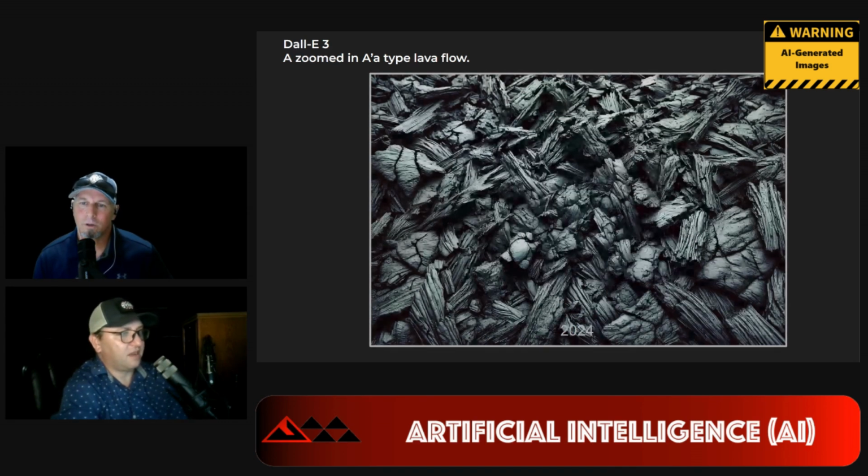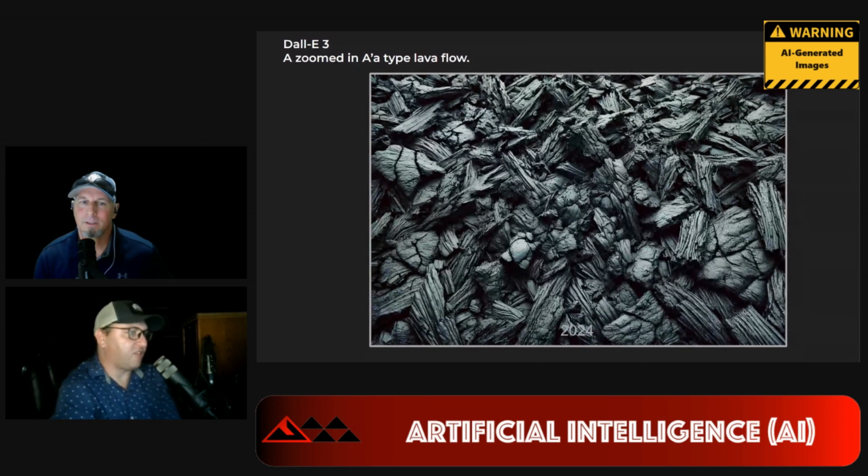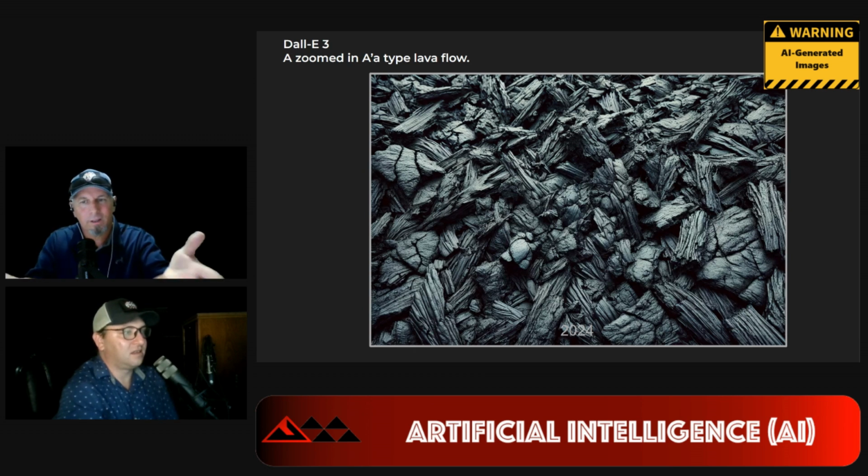I did it some more. Yep. I mean, it's got the rubbly bits. It's trying. It's like a weird combination between A'a and Pohoihoi here. I kind of thought of it as a bulldozer picking up a scoop and just dumping it, and that's what we would get.